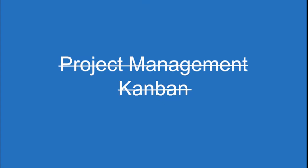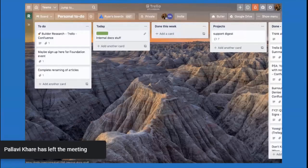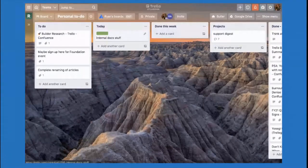Cool. Thank you. So this is what Trello looks like. And this is my personal to-do. This is actually my active board. I made it look a bit tidier for the screenshot. So normally there's a lot more things that I need to do in the to-do column. But yeah, this is what it looks like. And this is my very basic setup that I have for things that I have to do. And so you can see I have a to-do list there, things I'm doing today, and what I've done this week, just so I can keep track of that. That's the basic concept of it.